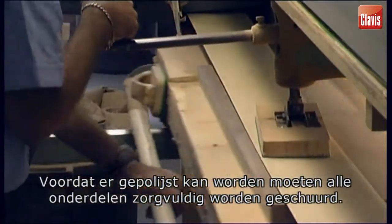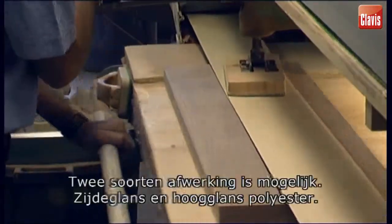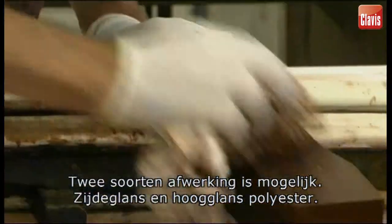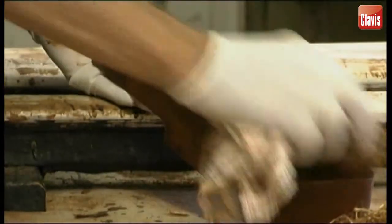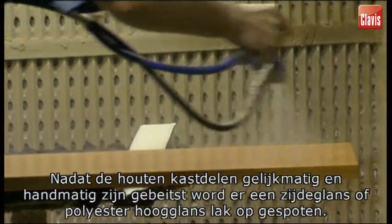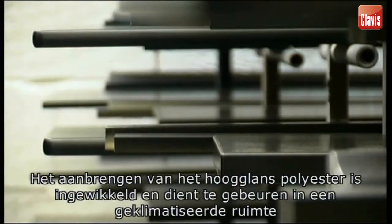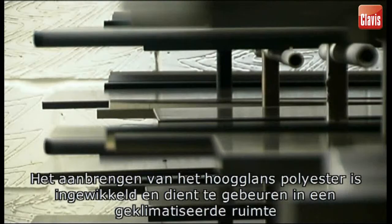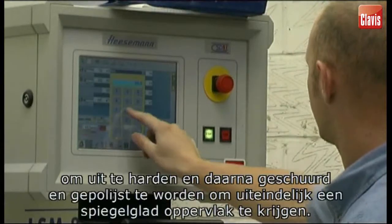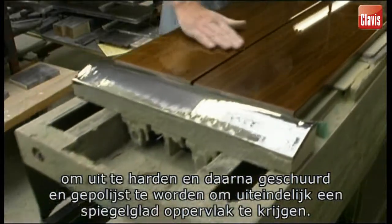Before polishing, all the cabinet parts are carefully sanded. Two types of cabinet finish are available: satin and high-gloss polyester. After the wood has been evenly stained by hand, the cabinet is sprayed with a satin or polyester finish. The polyester process is complicated in that it has to be applied in a temperature-controlled room, allowed to cure, and finally sanded and burnished to a mirror-like finish.